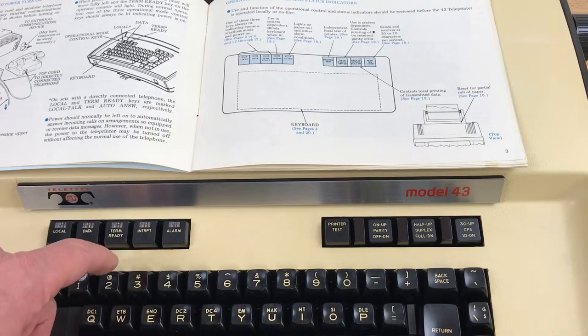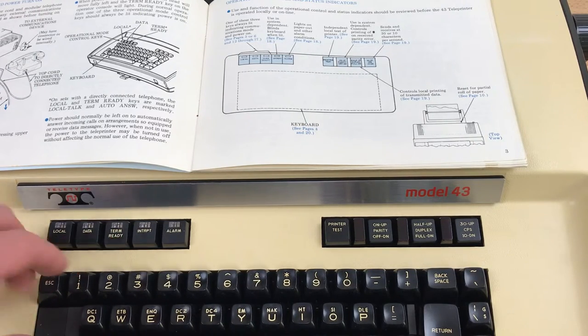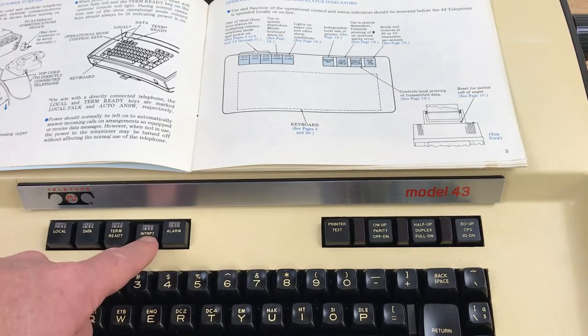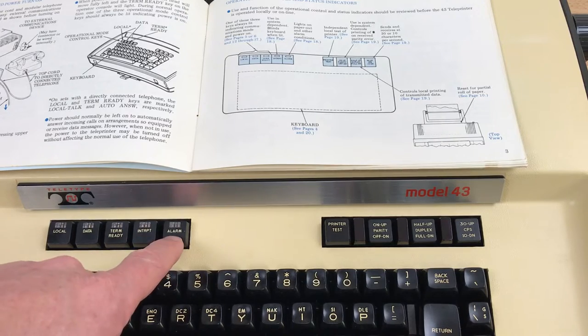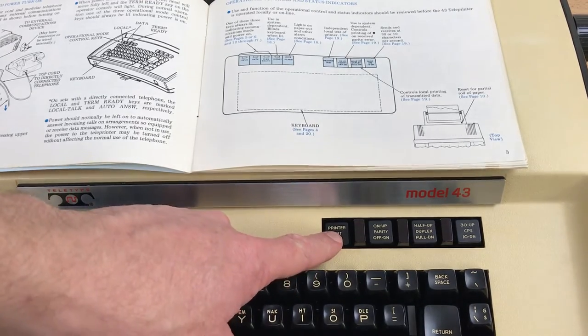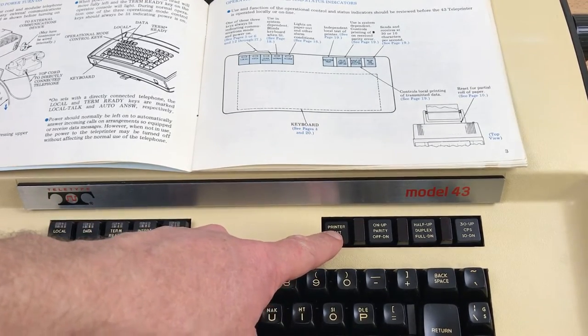Terminal ready, I believe that asserts DTR, and on the units that have the built-in modem, this is actually labeled auto answer. Interrupt sends a break signal, and the alarm light is just a light, there's no button. This lights whenever you lift the top, or if it's out of paper, or any other sensor inside shows something wrong. The printer test button prints a test pattern.